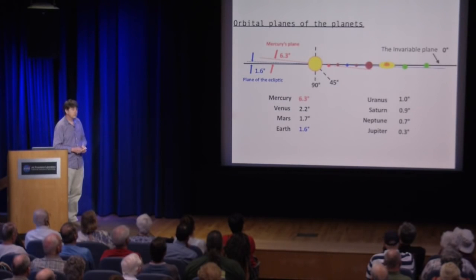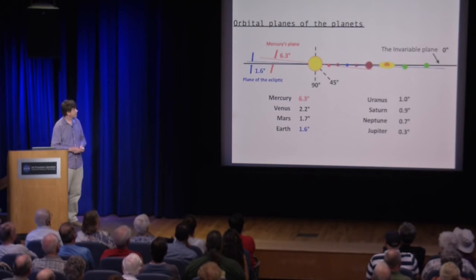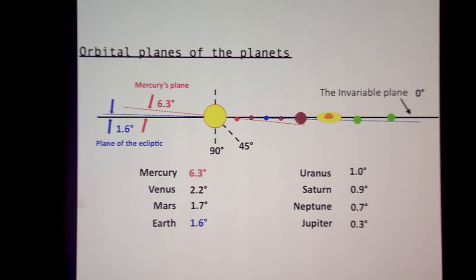But in another way, many of these extrasolar planets are quite like the solar system. Here's a little map of the solar system as seen from the side. The sun is here, and the planets are lined up with the planes of their orbits shown by the lines here. The one that tilts the most out of the plane of all the rest is Mercury, at about 6 degrees. The others are all less than that, so the numbers are listed down here. Many of them are less than 1 degree. The Earth is only 1.6.